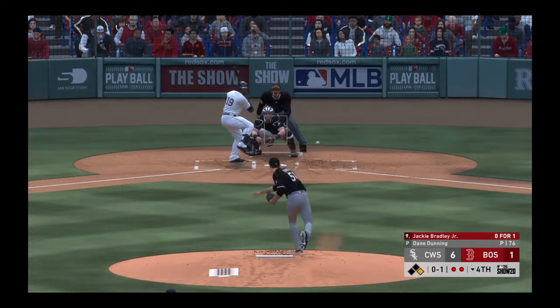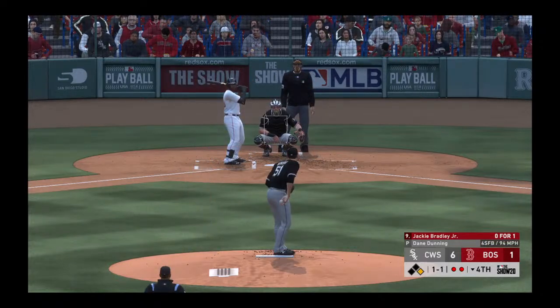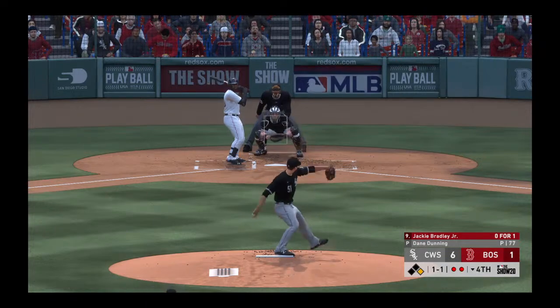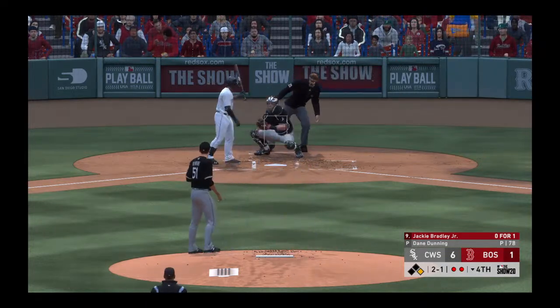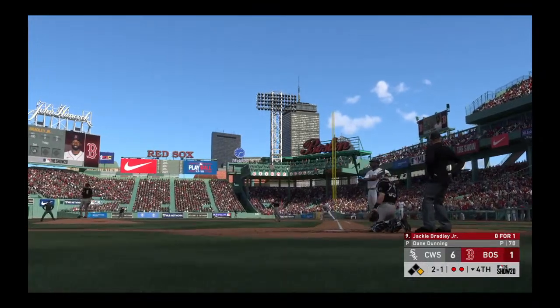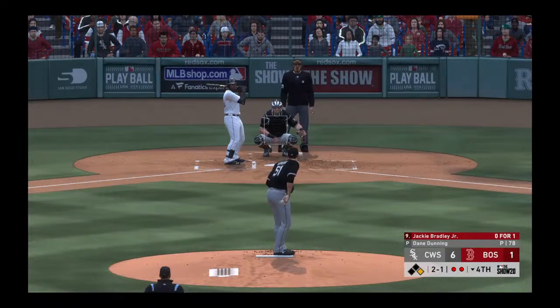Oh, 1 count. Here's the pitch. Maybe trying to back him up a bit there with the fastball. Just a bit high with the fastball, but didn't get the call. Two out with the man at first.